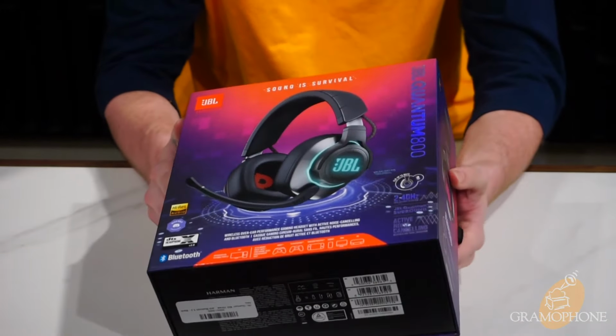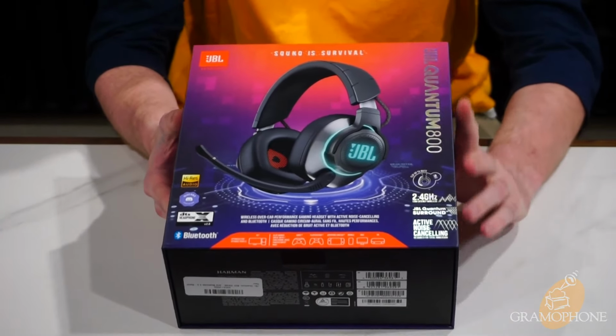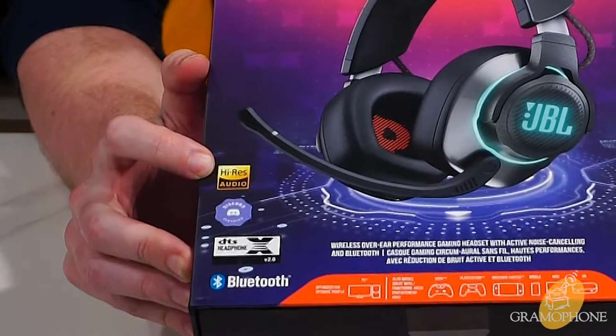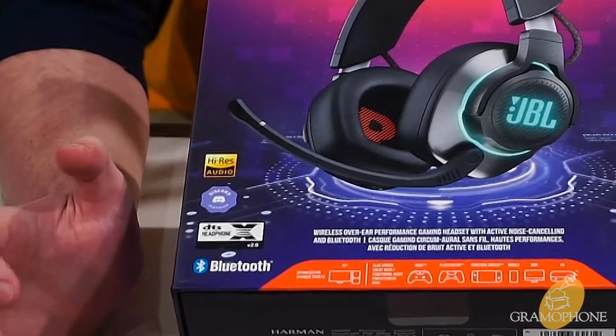One, just the overall aesthetic. You get a little bit more RGB accenting here. The ear cups on this look to be a little bit larger as well. Also, if you look at the front down here, you'll see this has the high-res audio tag, meaning this is capable of 24-bit playback. So a step up in audio processing quality.